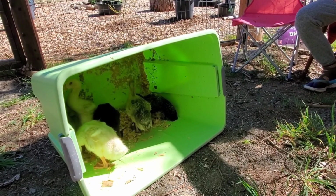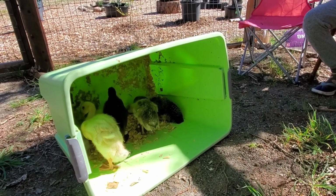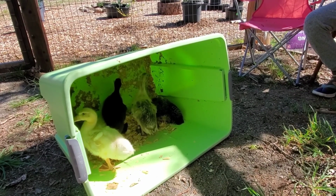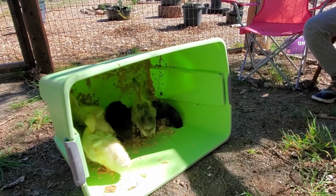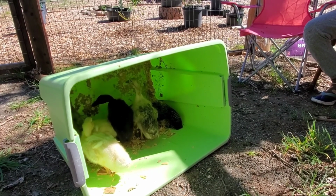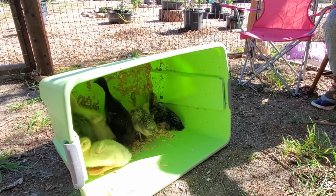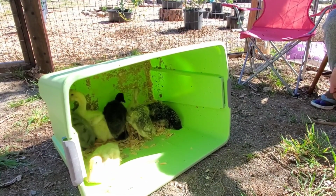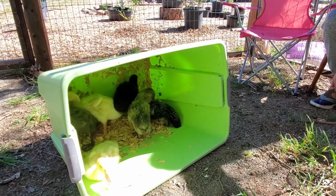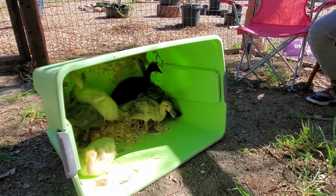Come on, girls. Do I have to tip you out of there? Do you need help to come out? They're having too much fun dabbling around in that fresh pine shavings I put in there. Oh yeah, we're gonna have to help them out here so they understand what they're missing.